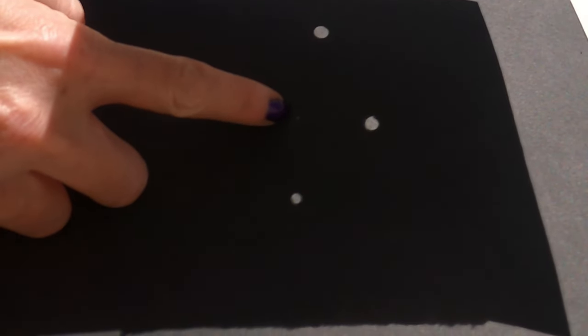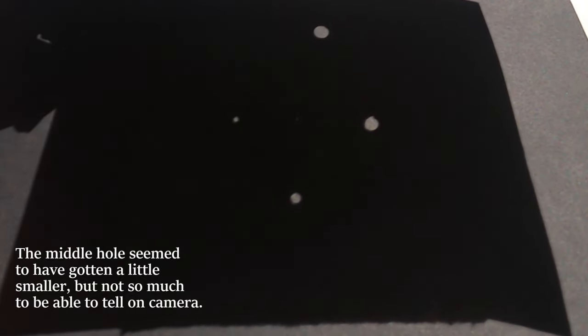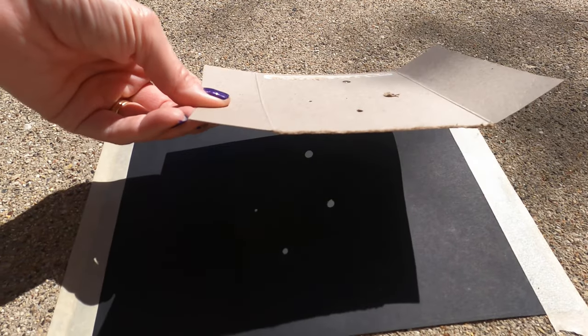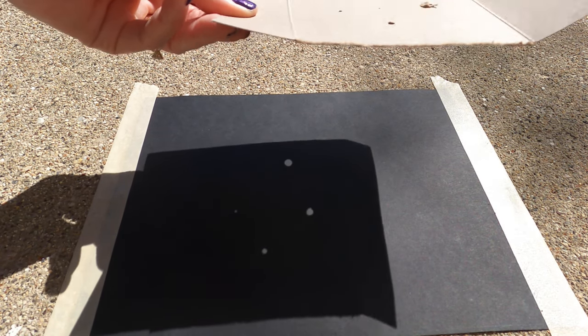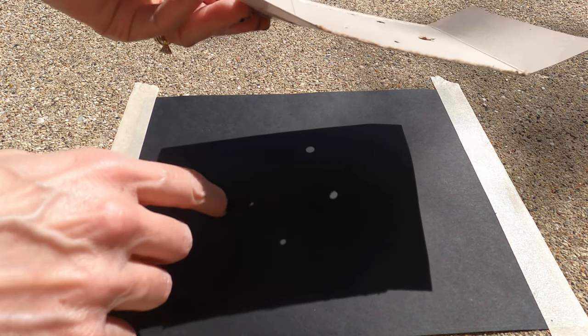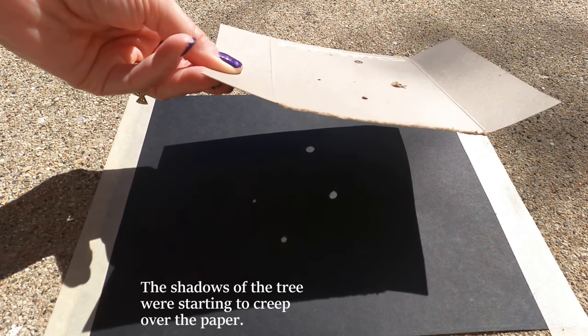Well, I don't know if this middle one has changed at all. I'm gonna have to watch that and play back. But otherwise, the big holes, you can't notice anything. We've got like a minute left. It's gonna be as dark as we get. Any battery left? A little bit. A little funny. Sun's starting to move now. I don't even see my middle hole. It's getting darker. Getting later in the day.